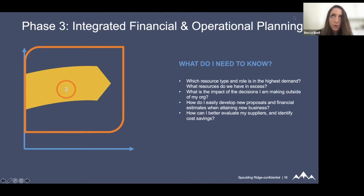And also, how do we consider any new proposals or estimates in order to attain new business? And looking at suppliers to make sure we've got cost savings across the board as we're evaluating those. So here is really the end-to-end integrated financial planning process.